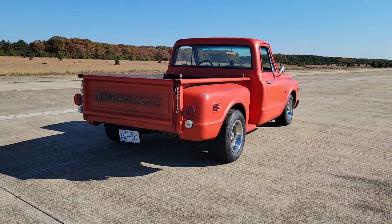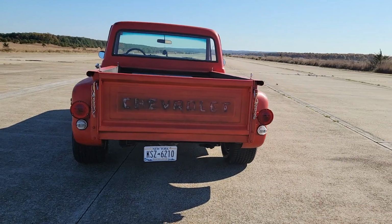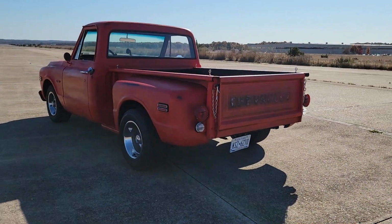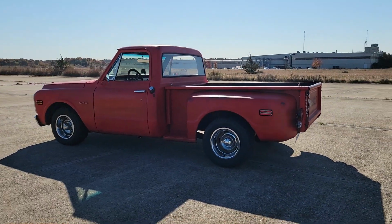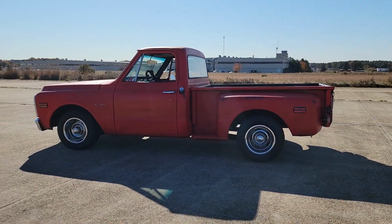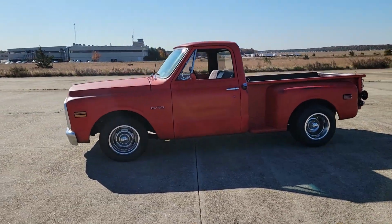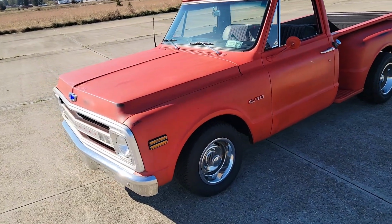Brand new taillights in the back. New chains, side markers, door handles, gas cap. It's finished in like a Hugger Orange, and the patina look, which is pretty cool.